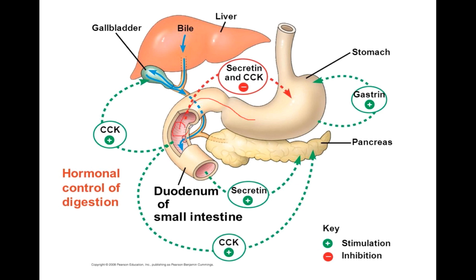This chyme is acidic, and it has partially digested fats, proteins, and carbohydrates in it at this point. The arrival of the acidic chyme that also has partially digested fats in it is going to stimulate secretion of CCK and secretin. Now, I'm just going to number these arbitrarily. It doesn't mean it happens in this order, but it'll keep you organized. One of the jobs of CCK, and we'll number it number 1, is to stimulate the gallbladder to secrete bile.